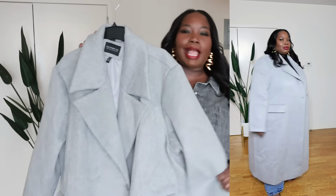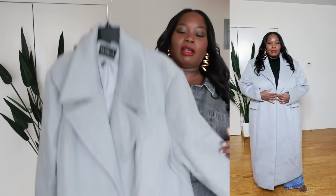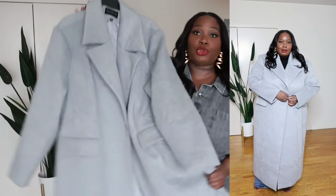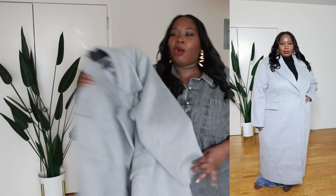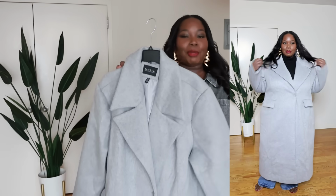And I like this because when it's a one button, I feel like it kind of nips in the waist. And this is just an awesome coat. It's an awesome color. Like I told you, I feel like I'm seeing a lot of grays. So this is a super maxi, and this would look super cute with maybe some wide leg jeans, a white button up, or I could do a sheer turtleneck under this. And I just feel like you can play around with it.